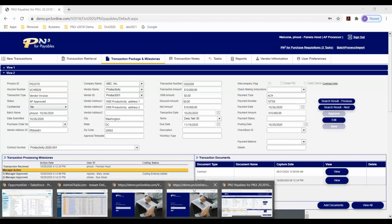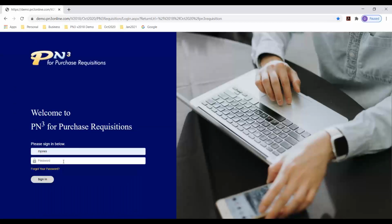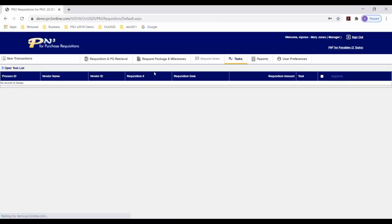I'm not going to go into great detail on it, but I just want to mention, as I talked about earlier, there's also a tool in PN3 for requisitioning. So I can create new requisitions or requisitions from older POs, and you can build workflows in PN3 for the approval of requisitions.